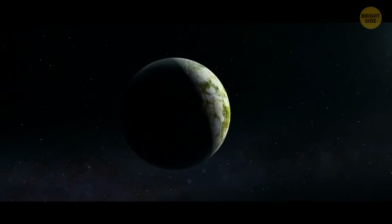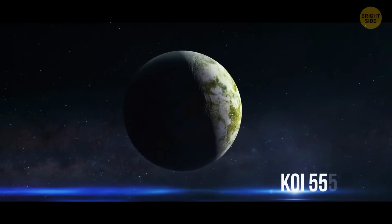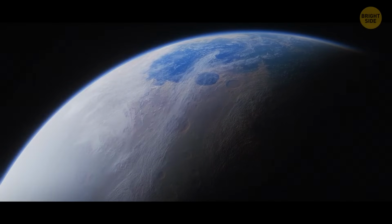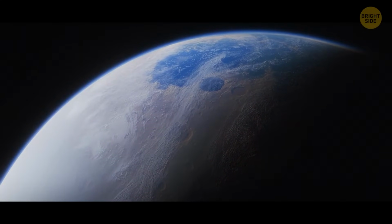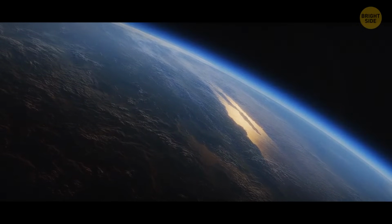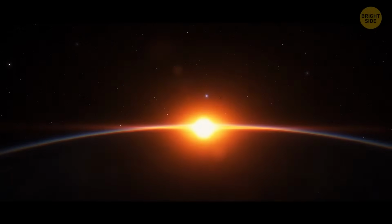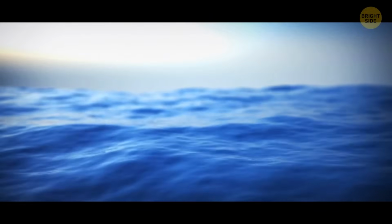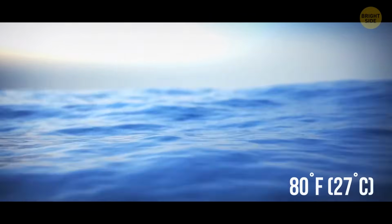Another potential super-habitable planet is KOI 5554.01. This world is a bit older than our planet, 6.5 billion years against our 4.5 billion. The exoplanet's size is likely to be the same as Earth's. The planet orbits its host star, a yellow dwarf, and the average temperature on its surface is 80 degrees Fahrenheit.